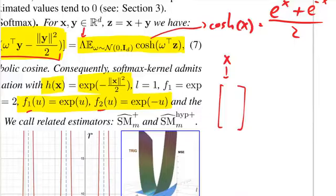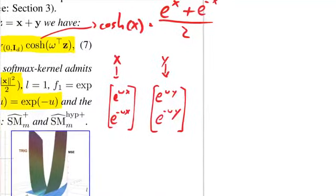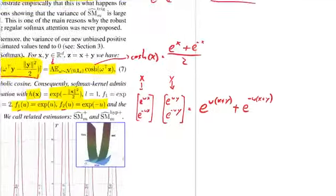So the first is going to be e to the omega x, and the second entry is going to be e to the negative omega x. If we put in y through the same, instead of x and y, you can think of queries and keys, that's going to be e to the omega y, e to the negative omega y. If we now take the inner product, that is going to give us, and I'm resolving the exponentials already right here, e to the omega (x plus y), and here it's going to give us plus e to the negative omega (x plus y). And there's a normalization factor.